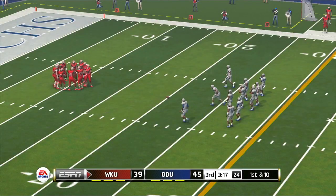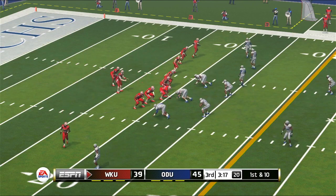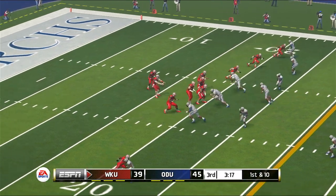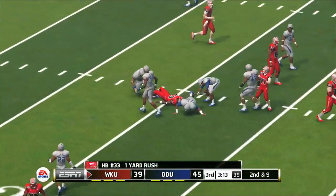This deficit can be easily overcome, sure. But they have to be thinking if they don't get something going on this series, the burden is going to be felt by their defense. Runs it right and can't get away. Nice tackle.